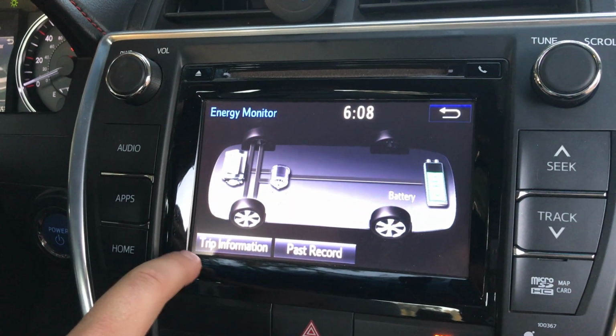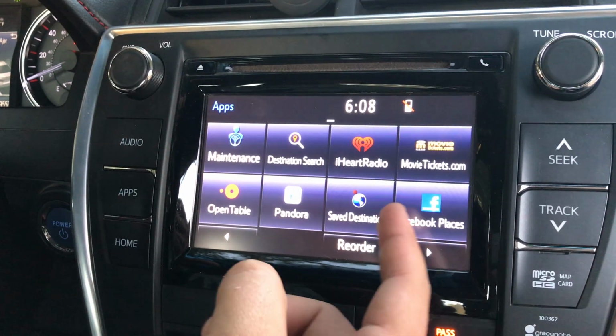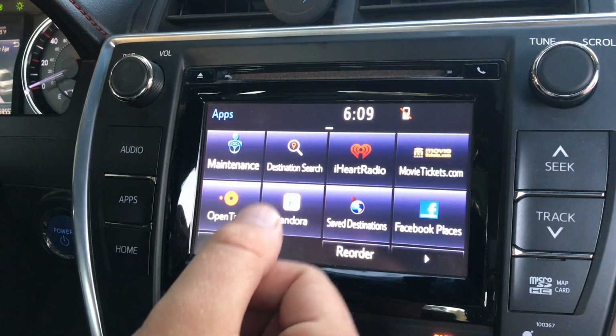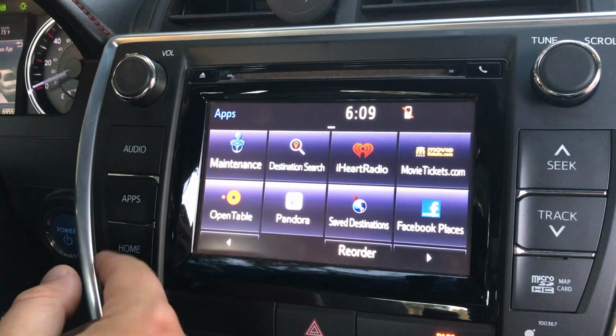Going back into the apps. It hooks up to your phone as well, so when you want to do, like, Facebook Places or Pandora and all these little apps you can download to make your driving experience even more fun, I guess.